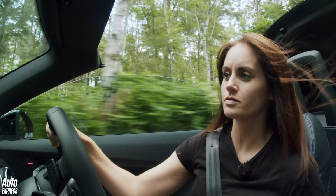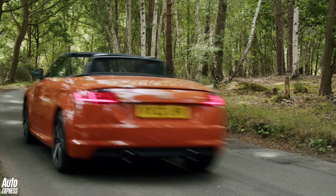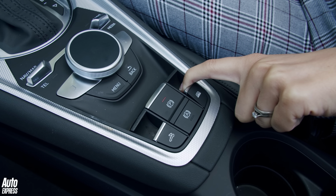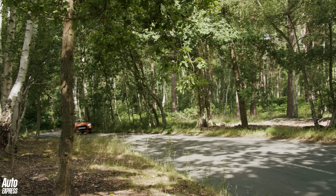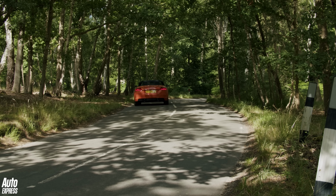And also the bonus of the convertible, you can put the roof down in 10 seconds, in speeds of up to 31 miles an hour. I'm also going to put up the wind deflector because my hair. Now there are some areas where this car really shines, but I think we'll do the important stuff first, which is what it's like to drive.